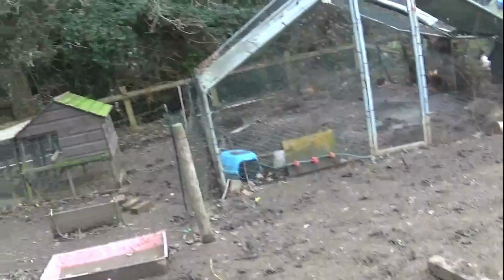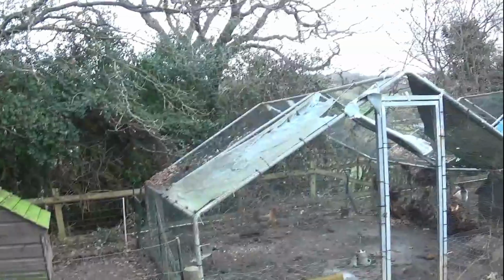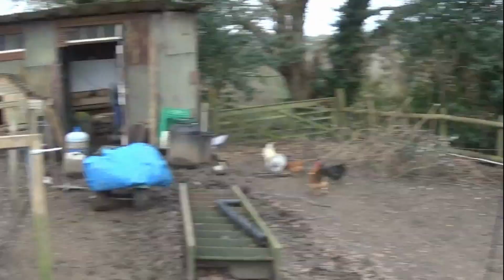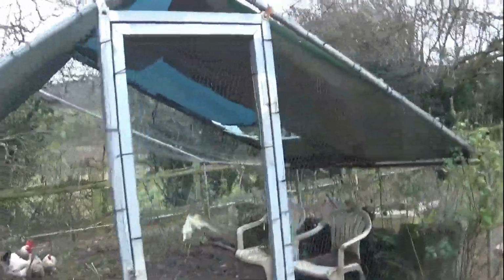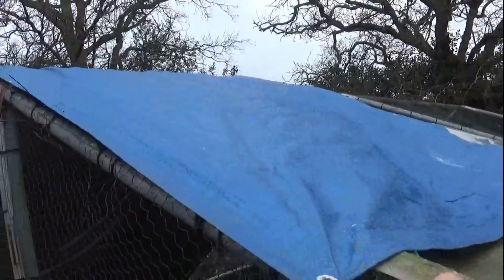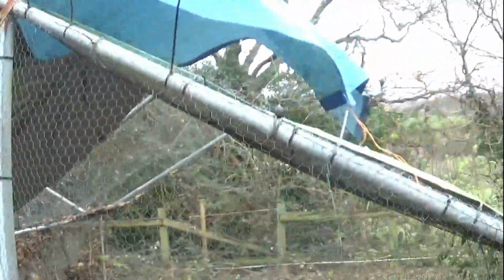But in today's episode, we have got some repair work to be doing, because we've got to repair the tarpaulin over the top of this one, just here. That needs changing. I've got a new one, it's just over there on the trolley. So we're going to bring that in. We've had a bit of windy weather and it seems to have come loose a bit, and it's flapping around. So to prevent it getting worse, we're going to repair it now whilst we can.